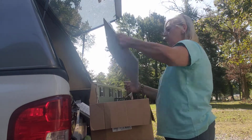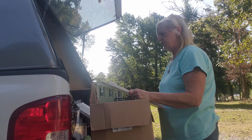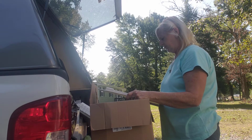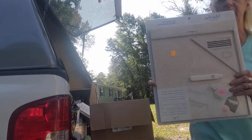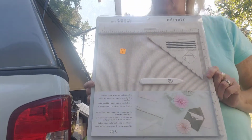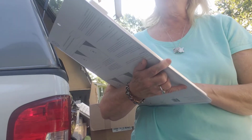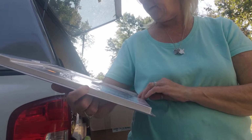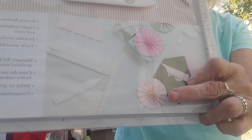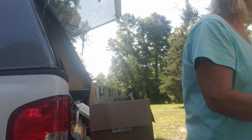Oh, this is a wonderful find. This is a Martha Stewart scoring board, so you can make different stuff. I don't know if I'll keep this or not. I'd love to keep all this kind of stuff, but this was normally $21, on sale for $8, and nobody bought it. I guess it's to make like little paper flowers or something.